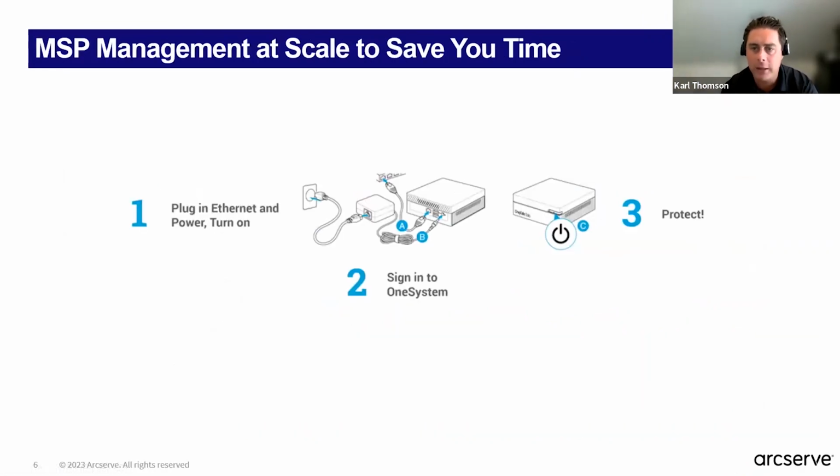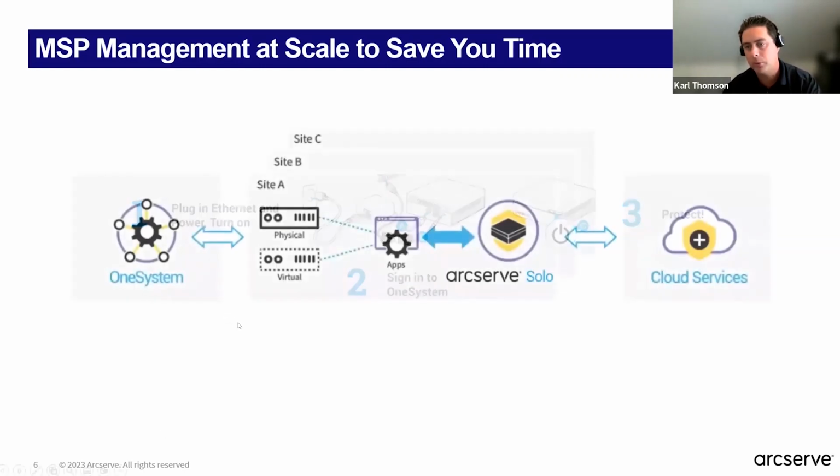From an MSP perspective, it really is a plug and protect solution, right? The device itself doesn't have an HDMI or VGA port. You literally plug it into power, give it Ethernet, it'll automatically call home to our cloud hosted one system, and away you go. So very simple. And then obviously rinse and repeat across your customer base, allowing you to standardize becomes key.